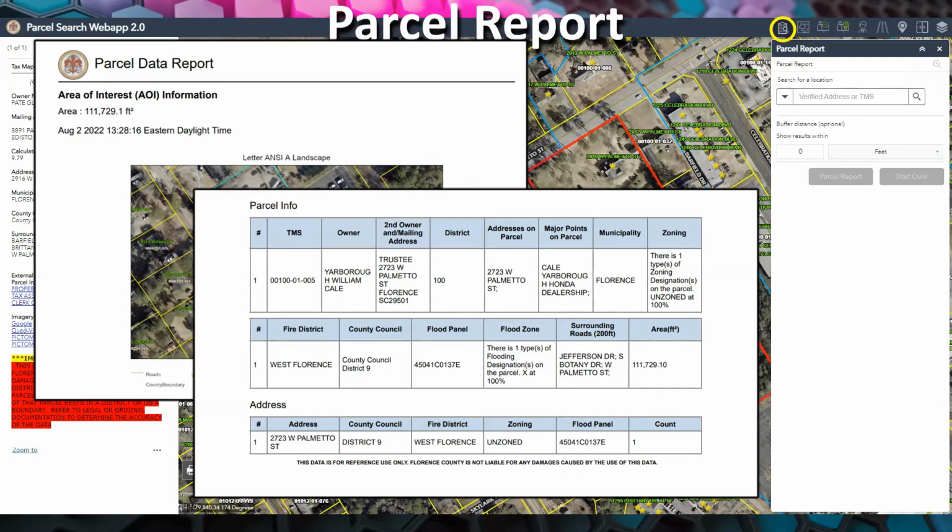What's also cool is that if you have anything with Arcade code in there, it'll show whatever is in there. Arcade can be weird since it creates a kind of virtual field, if you will, and a lot of times it doesn't show up when you go through the attribute table and stuff like that.